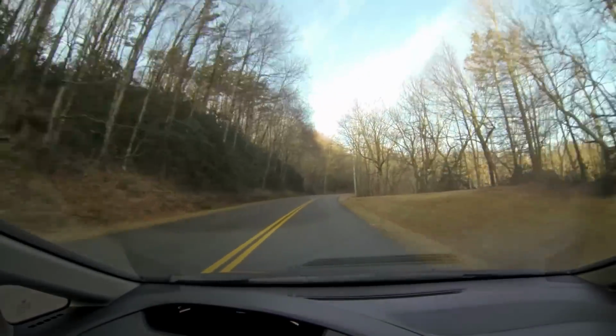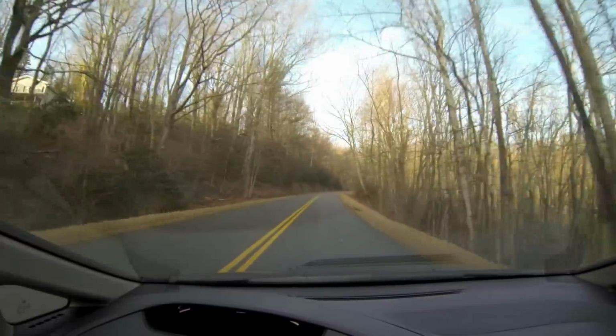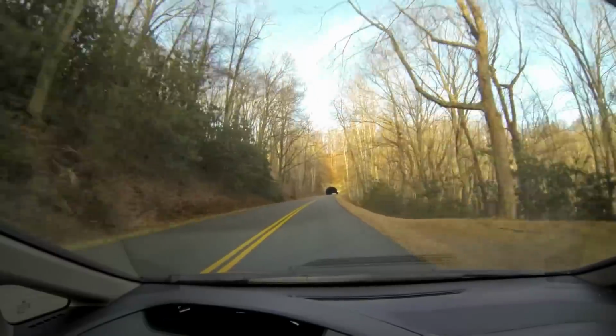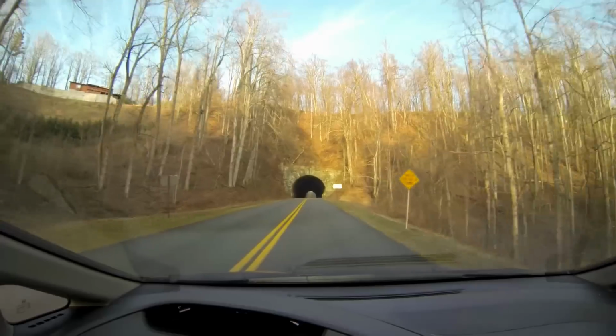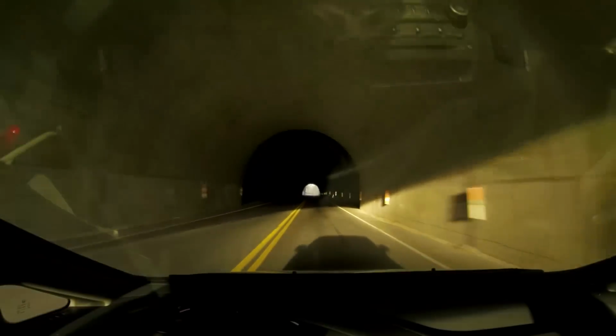And we're now getting ready to come up on the Little Switzerland Tunnel. It's up here just in a minute. There it is. Pretty cool little hole you go through to get over to the true little town of Little Switzerland. Turn my lights on.